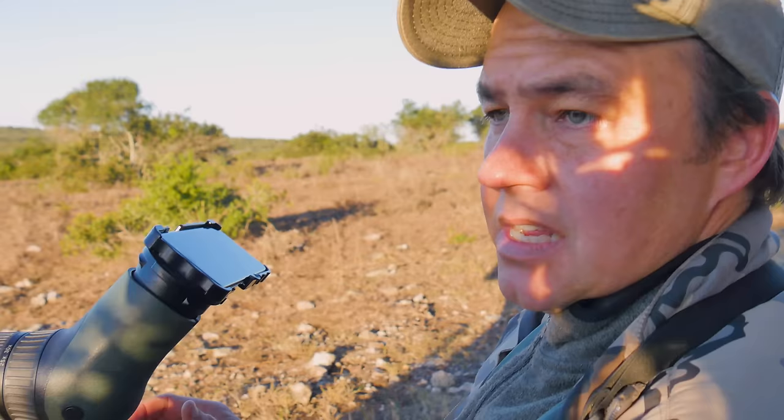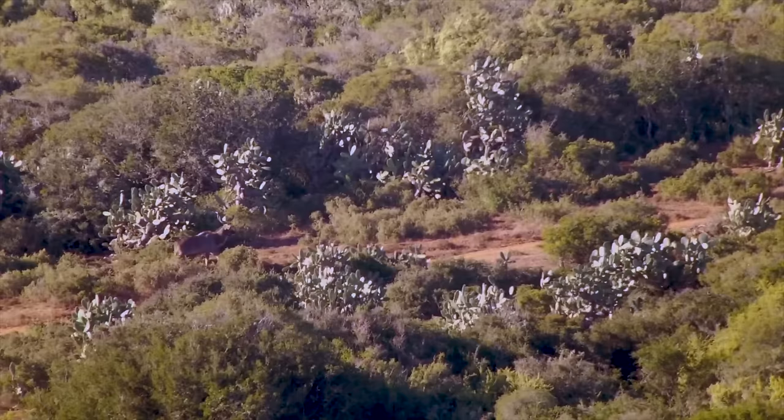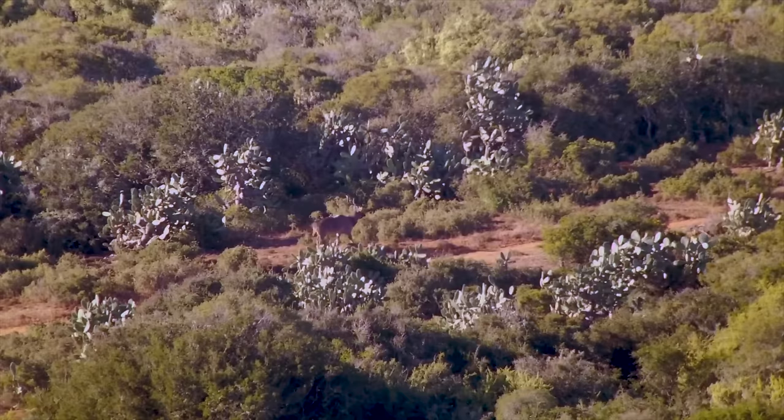Got a really, really big young bull down here. He's on the cow right now, but he's, man, a year short of where we want him, but he's a bull over 50 already, which is fantastic for an escape kudu. He's a magnificent animal. Beautiful, beautiful bull.